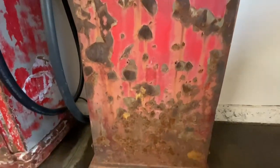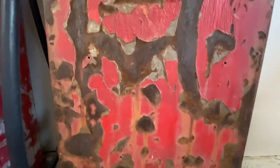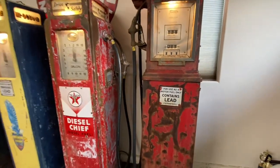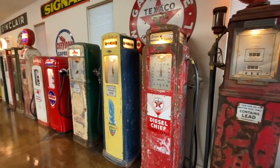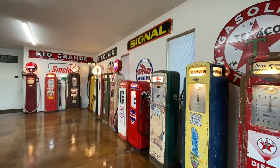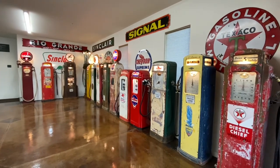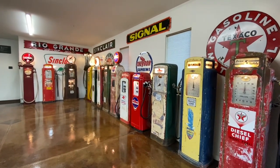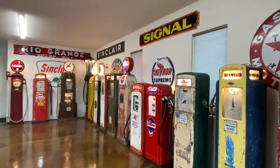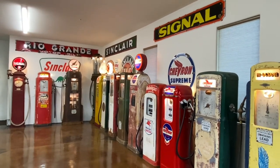I like the alligator paint here. Yeah, it's pretty cracked and definitely original. You can't replicate that. The old saying, it can only be original once. And yeah, I notice you like to collect original pumps just like myself. Yeah, I do like original pumps. The only one that's restored in this row is that A62. And looking back now, I wish I would have left it original instead of restoring it. But it's still a beautiful pump. And it just has a great story and really has a lot of sentimental value to me.